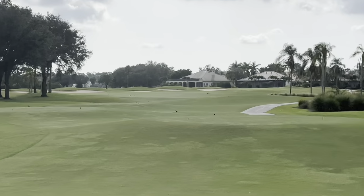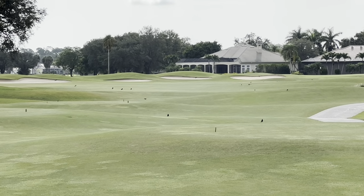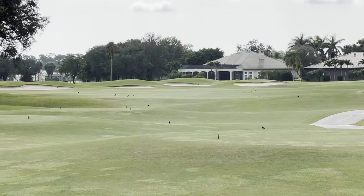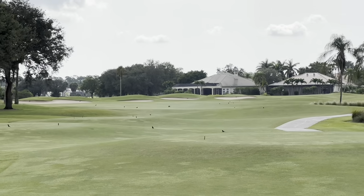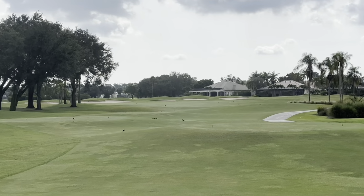Number one, a short par four, 384 yards, just a slight move to the right out there, but this fairway looks enormous. It's like a pretty easy starting hole, really. This bunker's around the left side, but the fairway is very expansive.